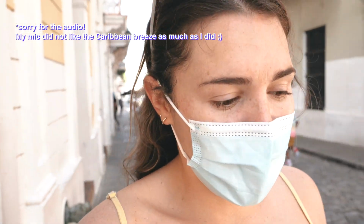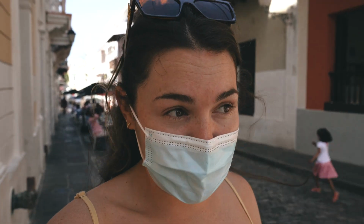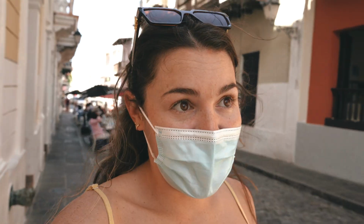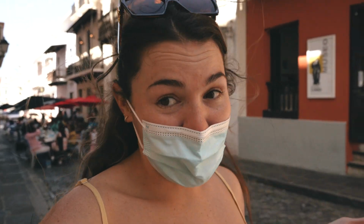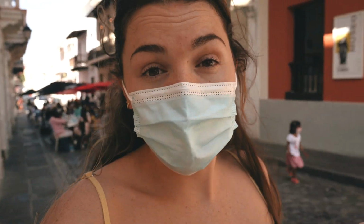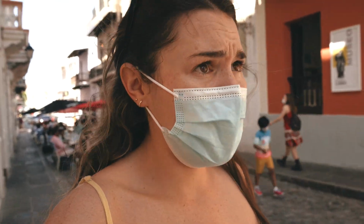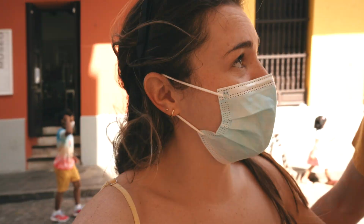It's really cool. So the plan is, now that we've got full happy bellies, we're gonna go back to the Airbnb, load up some more gear, and head out on an adventure, check out El Morro, which is a part of a really cool old fort the Spanish built, and explore Old San Juan. You ready? Let's do it.